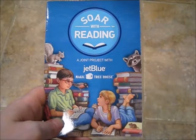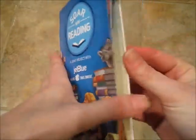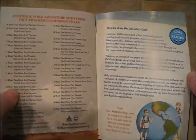And kind of unrelated, but it was sitting on the top of the pile, I got this at the airport. Another little activity book that you can get if you fly, I guess it's only JetBlue. So traveling all around the world, learn different things, play different games, keep you busy, pretty cool.